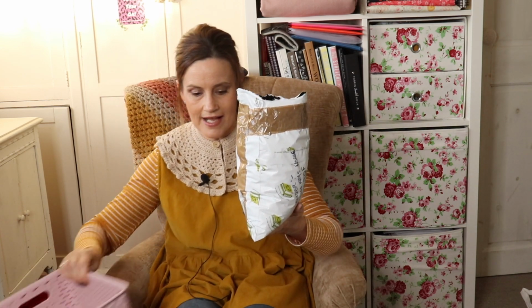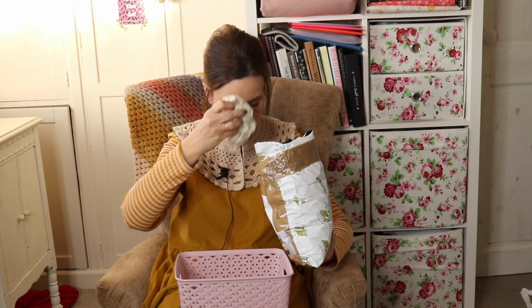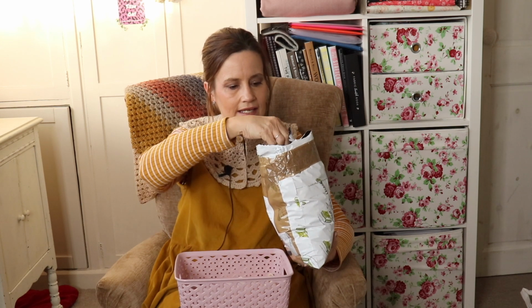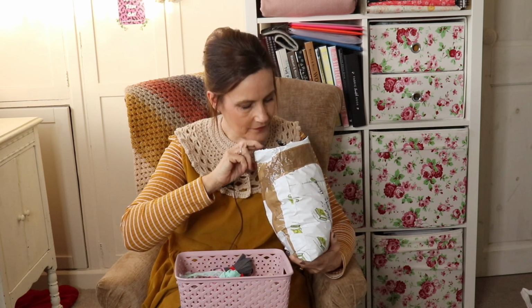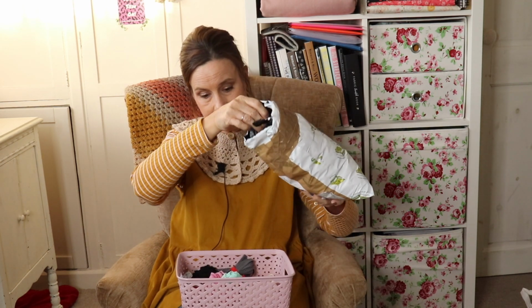I mean, look at the size of that. Full of buttons and other bits and bobs. I haven't emptied it out properly because I wanted to show you. So she's popped in some little bobbins of crochet lace and what looks like knicker elastic. So that will get well and truly used. Gorgeous little bundles of lace, more knicker elastic. I mean, how lovely is that? More. It's like having a Christmas present. More. And then some more. And then all these buttons.